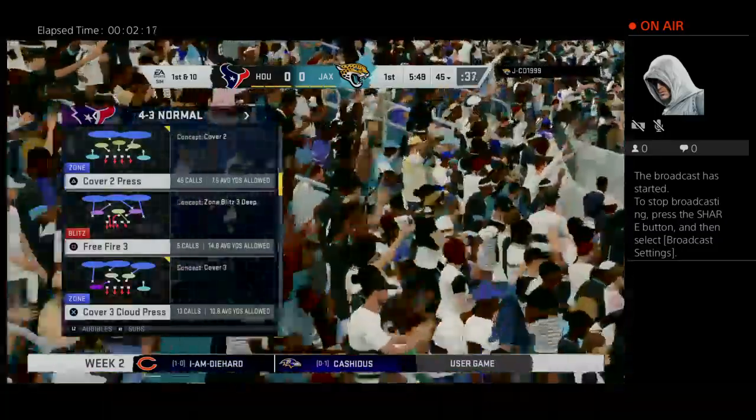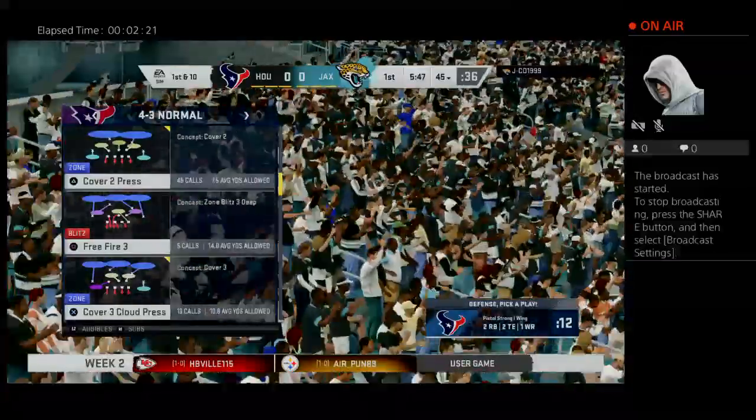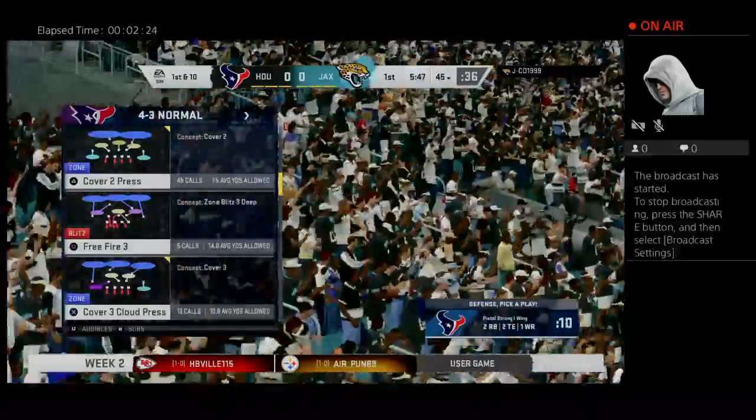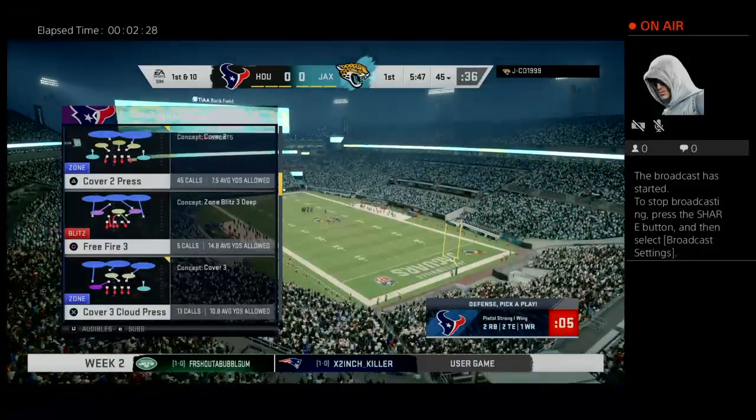Yeah, it takes a lot of courage and fortitude to go in the middle as well, and he's got it. And brought down, but not before reaching the 45-yard line. Another nice gain, 13 yards that time, and another first down. Jacksonville, first and 10 at the 45-yard line.